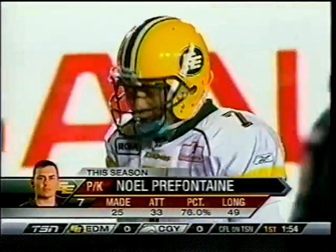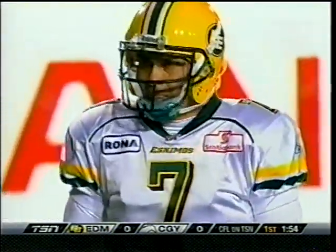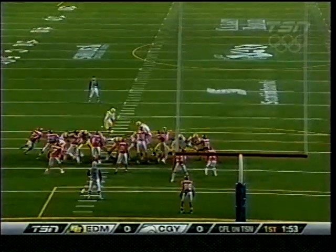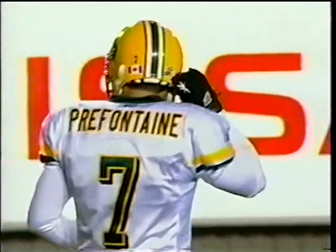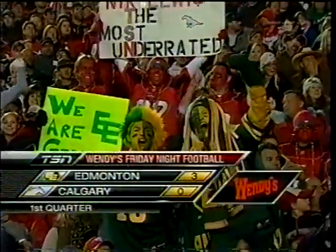You're right, where he actually caught the football, forward progress would have been enough. But instead, Prefontaine has to come on, an 18-yard boot. And the Edmonton Eskimos strike first at McMahon.